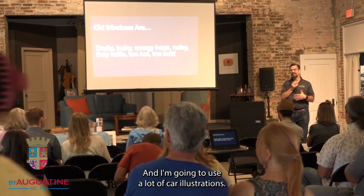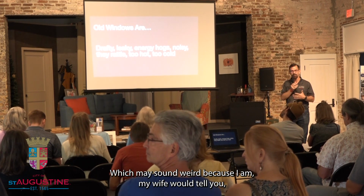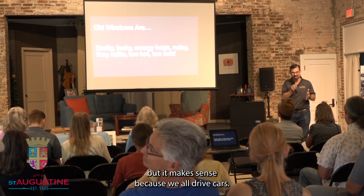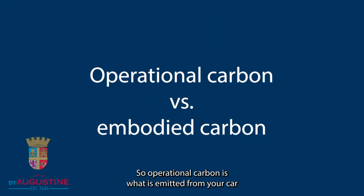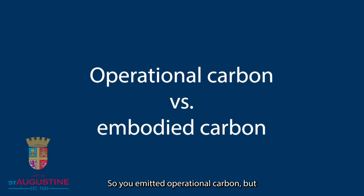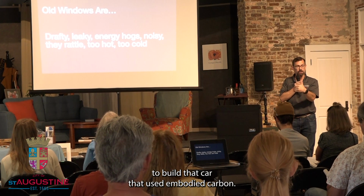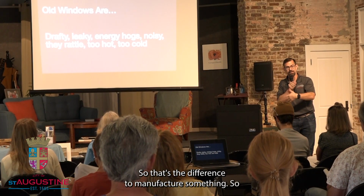I'm going to use a lot of car illustrations, which may sound weird because my wife would tell you, anybody would tell you, I'm not a car guy, but it makes sense because we all drive cars, we understand cars. So operational carbon is what was emitted from your car when you came here. Because I'm assuming very few of us walked, we all drove. So you emitted operational carbon. But to build that car, that used embodied carbon. So that's the difference, to manufacture something.